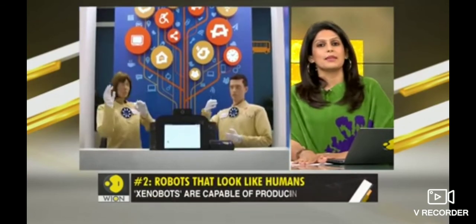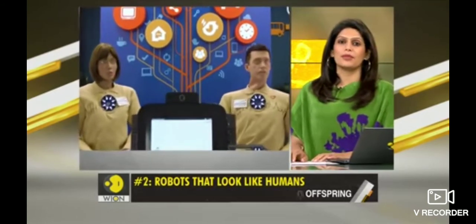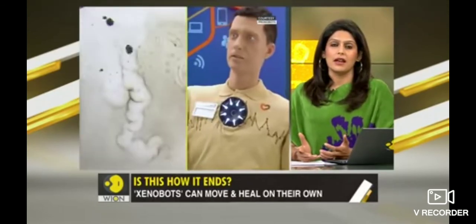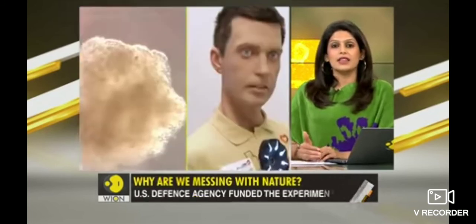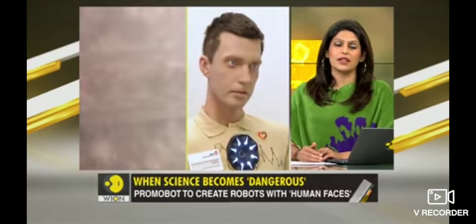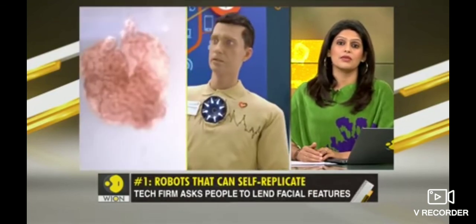So let me say this, making robots look like humans, enabling them to reproduce may have some profound outcomes for science. It could even benefit mankind, but there's a bigger chance of it spelling doom. If the last 2 years have taught us something, it is this. Science is not always revolutionary. It can also be devastating. If one virus can threaten human existence, reproductive robots in the hands of militaries can do much worse.